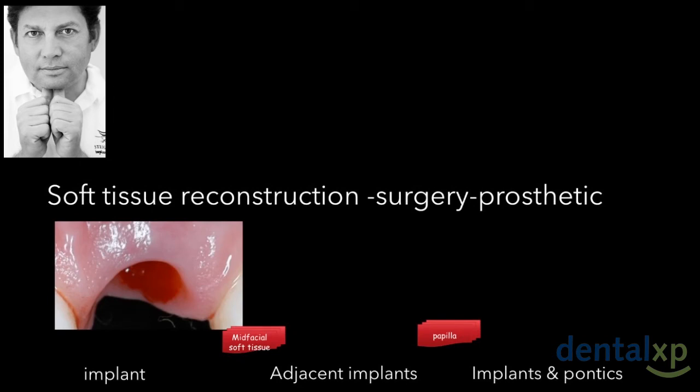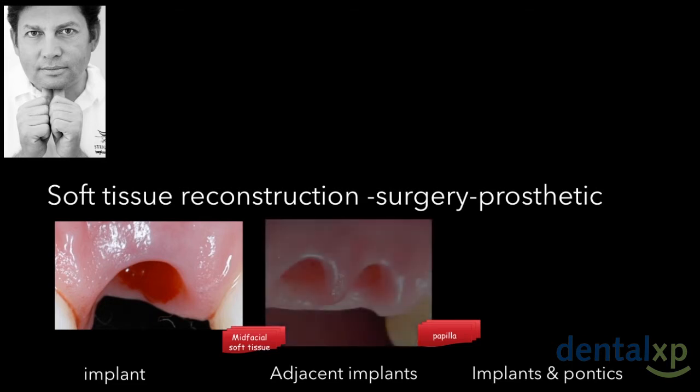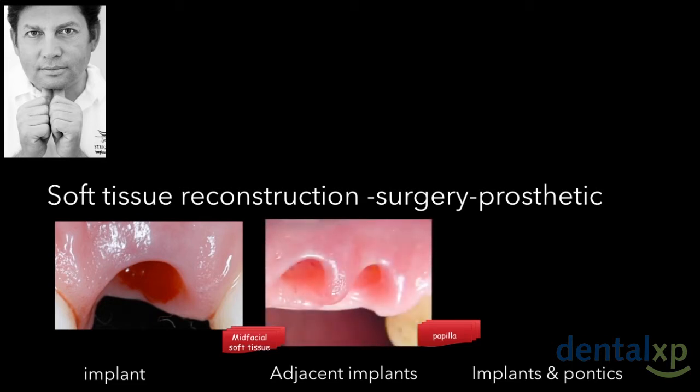In a single tooth environment, we know that we have the Sharpey fibers which maintain the soft tissue attached to the tooth, and that this interproximal papilla belongs to the tooth, and if you don't harm it, even if the interproximal bone is not there, you can maintain it. Now, when you look at two adjacent implants, this development is different, because the papilla between the two implants is restored prosthetically. It's not a real papilla, it's just a piece of tissue which is above the bone.